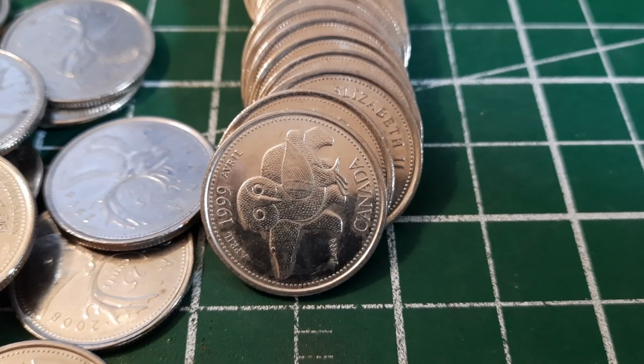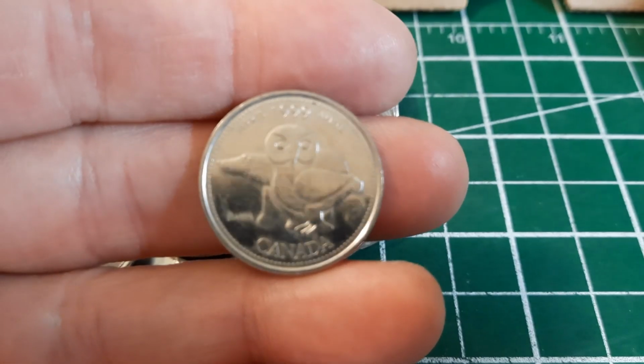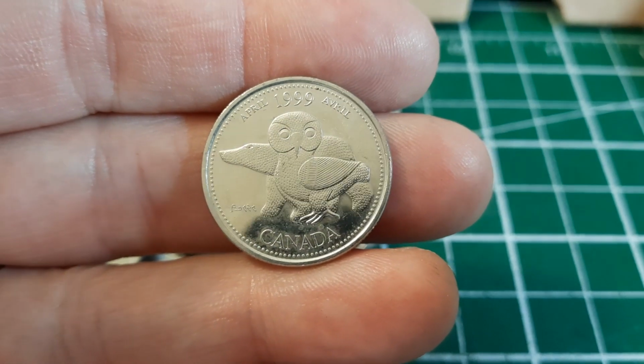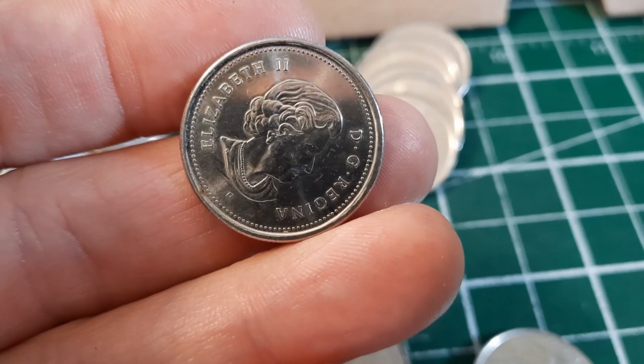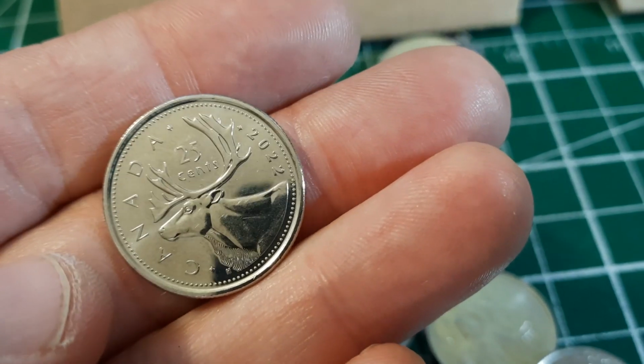Roll 12, here is another one of those Millennium commemoratives. This one here is from April of 1999, and that is just a pretty cool design. Roll 13, there's our second 2004 color poppy, and this one looks to be in pretty nice condition too. We're also finding our fair share of bright and shiny 2022s.